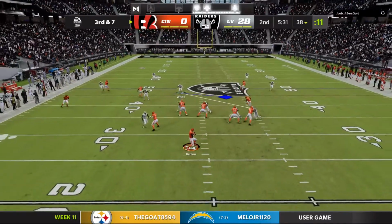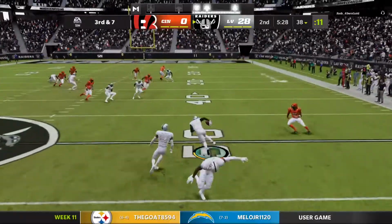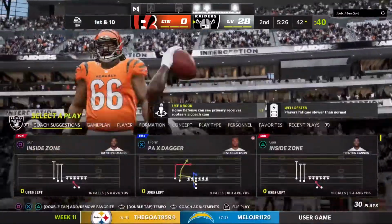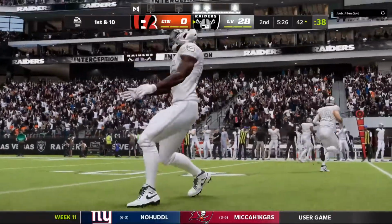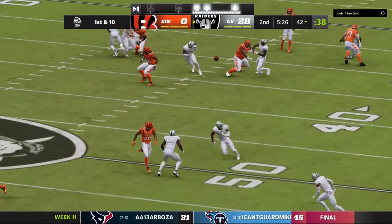On 3rd down, Burrow. And for the 3rd time here in this half, it's intercepted. Picked off at the 48, and the return this time will go out to the 42-yard line. Boy, so another interception. It feels like he's starting to unravel a little bit. And as you would expect, still a work in progress here in his 2nd season.